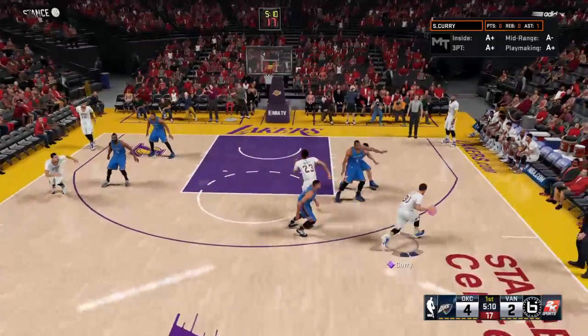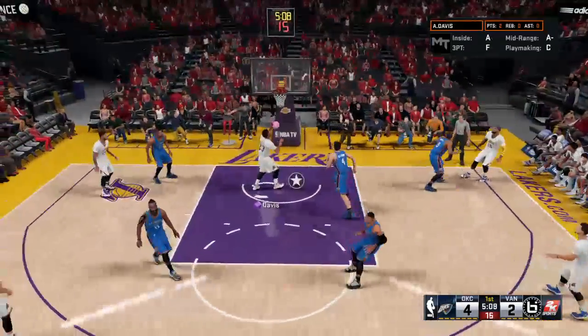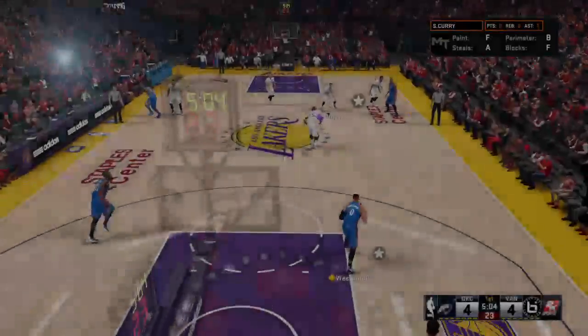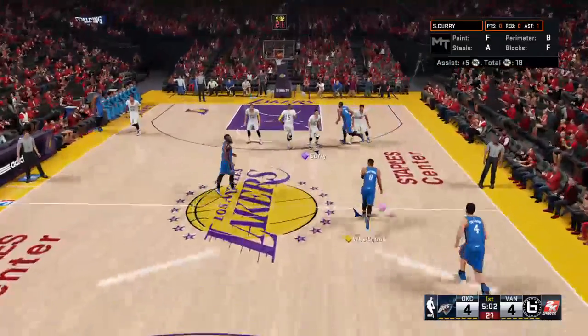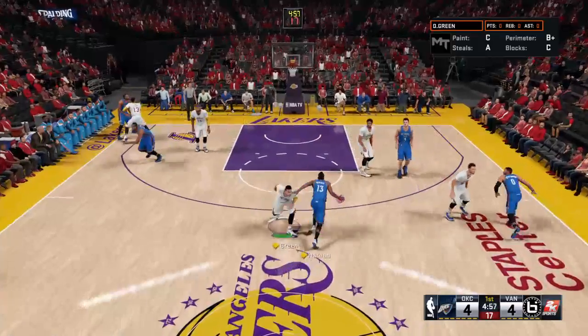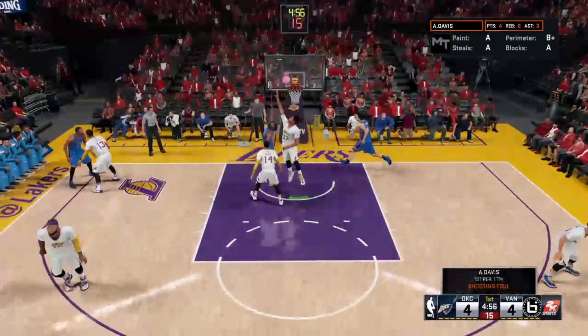Davis setting the pick for Curry. Over in the corner, Cousins. Here's Davis, and there's the slam dunk to finish it off. My goodness, he sure can get off the ground. One of the best in the business for sure. You're right. I tell you what, he is an imposing finisher around the rim. He makes it look a little too easy.